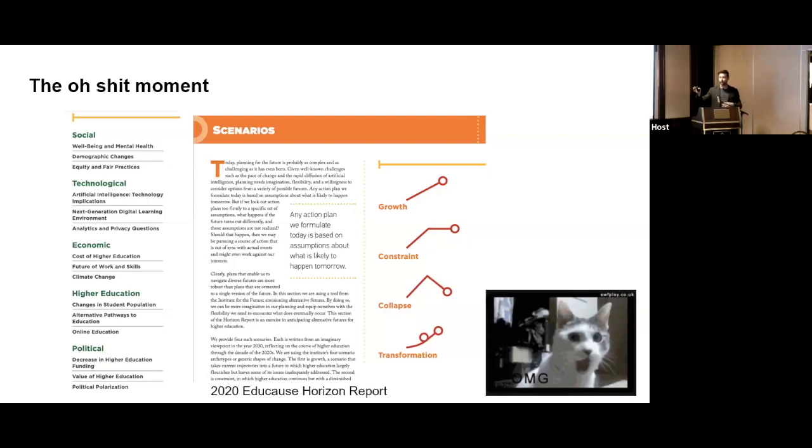This was Educause putting out a report, but at the same time, looking at how they structured their look at the future, it's actually similar to how I'm looking at doing this research project. On the left-hand side, they have essentially five buckets: social, technological, economic, higher ed, which they really just bolted on there, and then political. And then the four futures, which are pretty common. It was odd that they didn't cite Jim Dator, who founded these futures. The four futures are growth, constraint, collapse, and transformation. And that's what I looked like when I saw this.